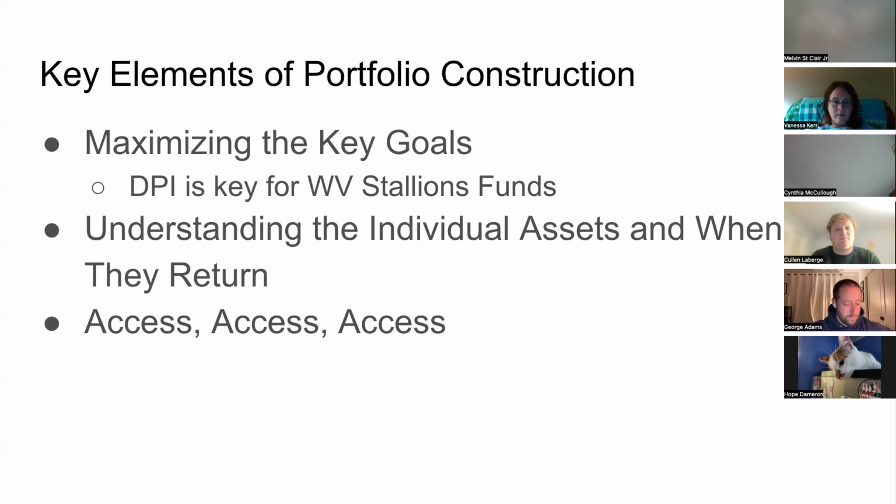But to construct a portfolio, if you're thinking about DPI and total returns for the fund, understanding the individual assets and when they return, when they create returns, is very, very important. And we'll talk a lot about the different assets and when they return and why we construct a portfolio the way we do.